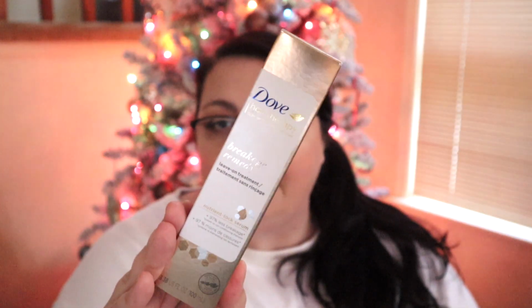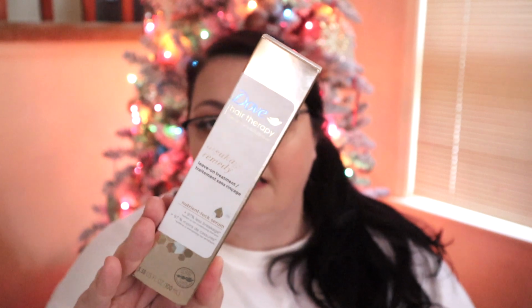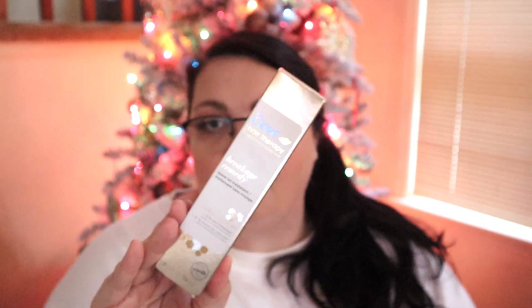So the next thing I grabbed was something for your hair, but I didn't want to do the typical body wash, shampoo, and conditioner, only because I didn't know how it would be if stuff gets pushed together, stuff falls over, the top comes up and soap goes all over your stocking stuffers. So I just grabbed some Breakage Remedy Leave-In Treatment by Dove. I thought this would be nice to put in there. I hope you can see that. It's having a hard time focusing. So anyways, this is something that's really nice that you can also put in there. I got that at Target.